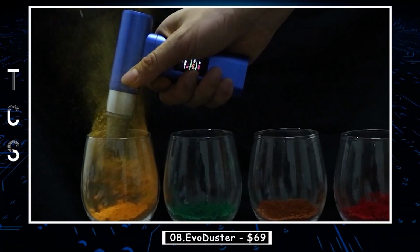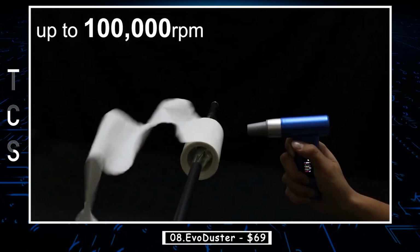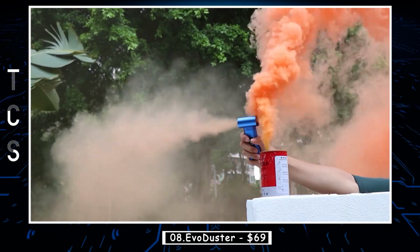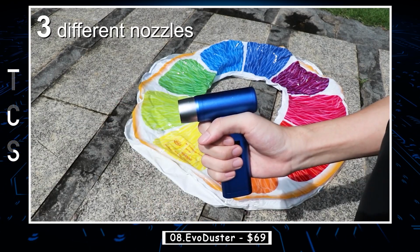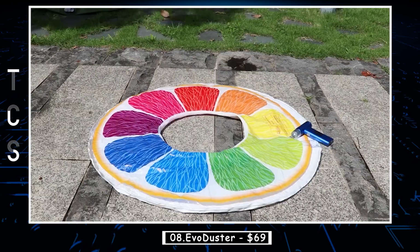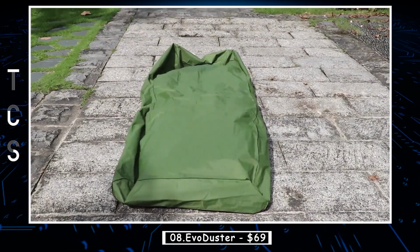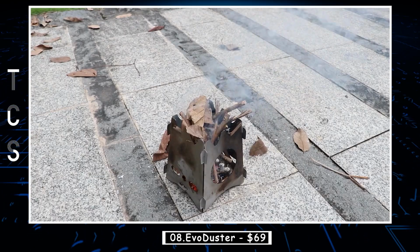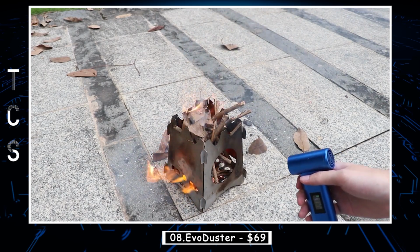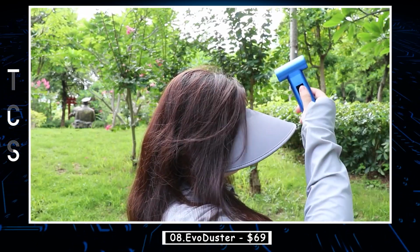Introducing the Evo Duster, the revolutionary outdoor tool for cleaning, cooling, and more. Its 4 wind speed gears and powerful motor deliver strong and quick dust and debris cleaning. It's not just for cleaning, use it for cushion inflation, outdoor cooking cleanup, mini fans, and more. The 2700 mAh battery ensures long-lasting usage without constant charging. Say goodbye to tedious manual cleaning and enjoy effortless convenience with Evo Duster on all your outdoor adventures.